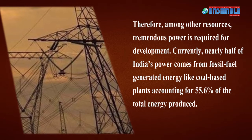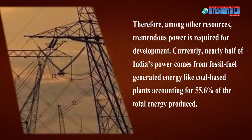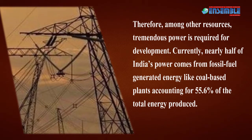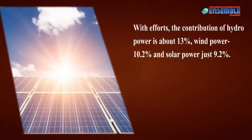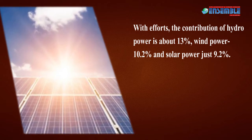Currently, nearly half of India's power comes from fossil fuel generated energy like coal-based plants, accounting for 55.6% of the total energy produced. With efforts, the contribution of hydropower is about 13%, wind power 10.2%, and solar power just 9.2%.